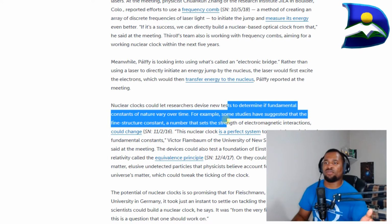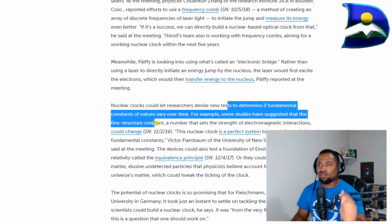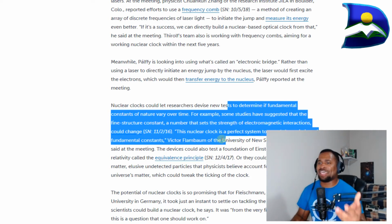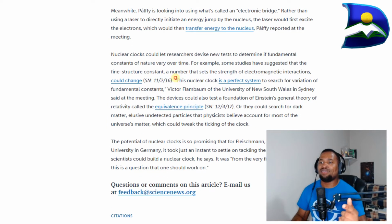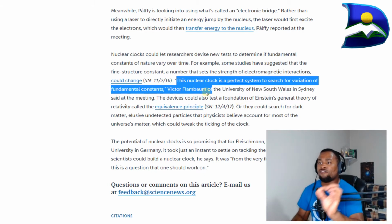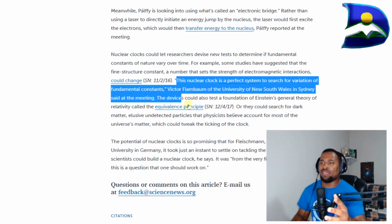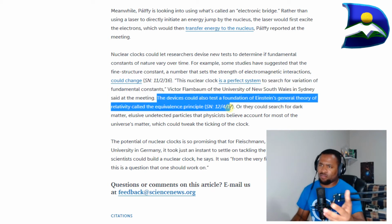Now, for example, some scientists have suggested that the fine structure constant, a number that sets the strength of electromagnetic interactions, could change, and this nuclear clock is a perfect system to search for variations of fundamental constants. And the device could also test a foundation of Einstein's general theory of relativity called the Equivalence Principle.